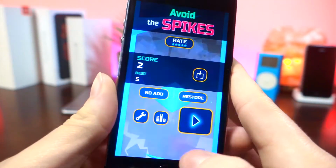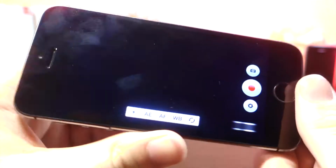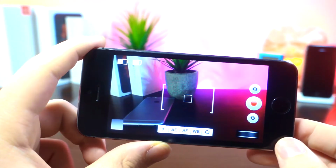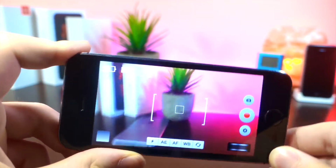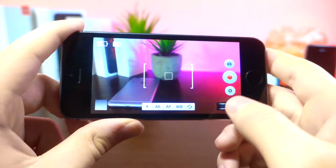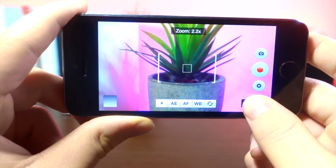Now, this next app is probably my favorite recording app ever. It has an incredible software stabilization feature, so that way when you shake your phone, it barely even notices the fact that you're shaking it, and it does a great job of making the phone stable. On top of that, it has this incredible slow zoom effect, and once you do fully zoom all the way up, the quality stays the same.